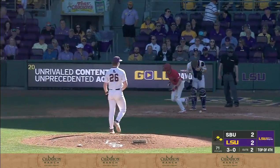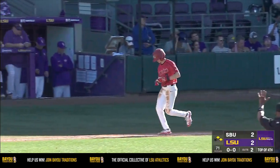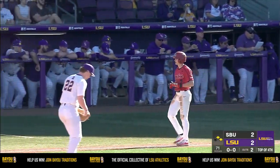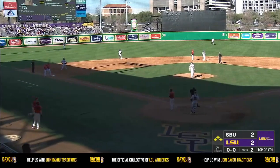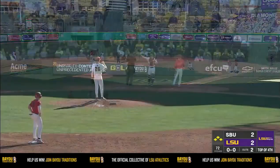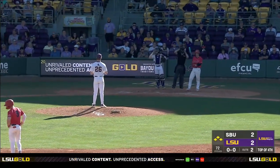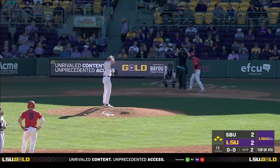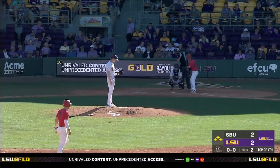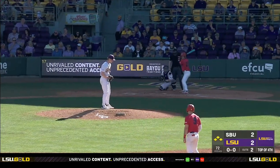The 3-0 misses low, and that's ball 4. So now the Seawolves will load the bases. Third walk of the day for Thatcher Hurd with 2 outs. Jay Johnson has made his way to the second step of the dugout. Now he'll retreat back down into the dugout here. Looks like he's going to communicate with some folks in the bullpen, and we have a left-hander up and warming now.